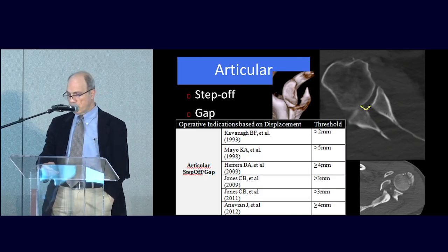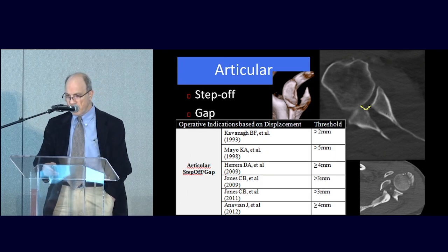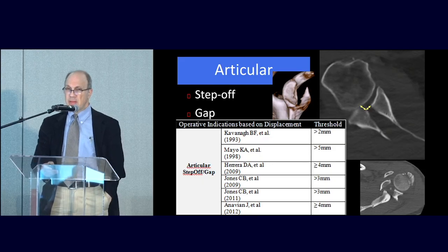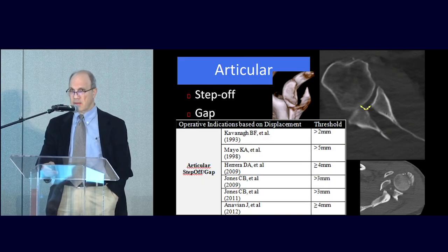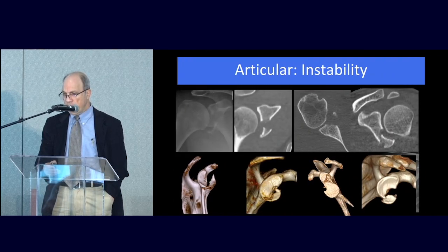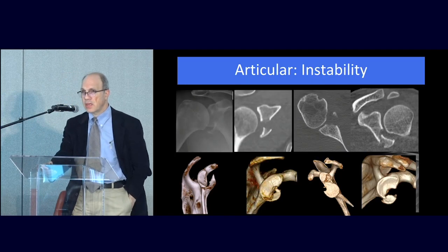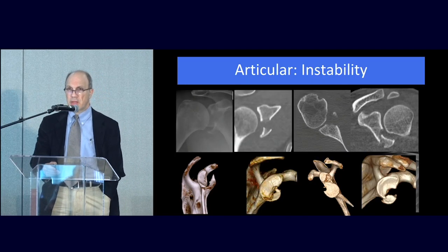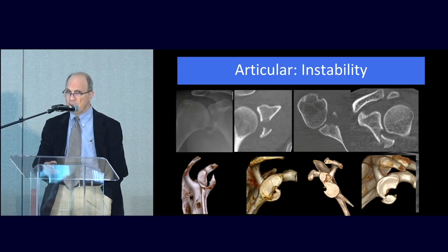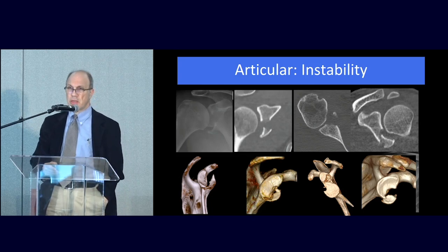It goes from 2 to 5 millimeters. Two millimeters probably comes from how much you can improve. Again, step-off is not as well tolerated as gap. I think you can accept gap better and tolerate it without bad outcomes, but step-off is not very well tolerated. The way I try to decide regarding the gap or step-off is this: if I think that in a young patient I can improve the joint congruity, then I may operate at 2-3 millimeters. But I may accept a 3-4 millimeter gap in an older patient, as long as the humeral joint is not subluxed.